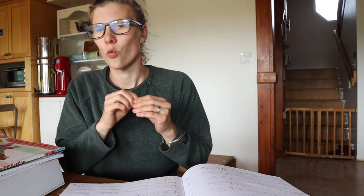He's just hit the point where he can write words, and even though the spelling's not right, you can sound out what he wrote and understand it. At the beginning of the year, he couldn't write a word. He could write his name and mom and that sort of thing, and his letters were wonky doodles. Huge, huge strides for Hamish this year in learning to write and learning to read.